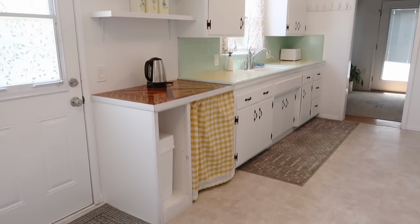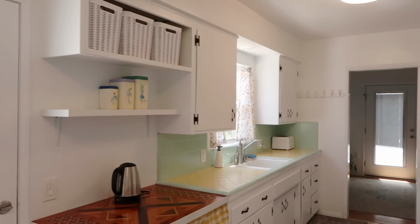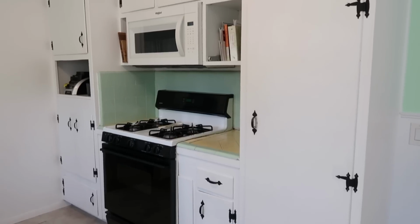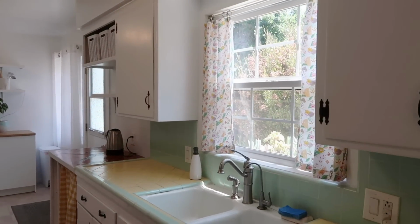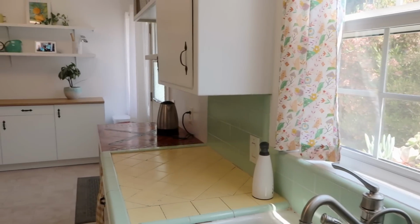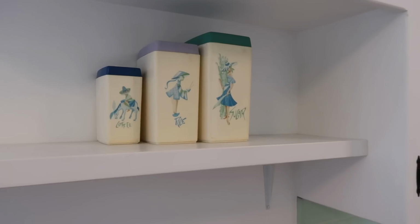So here's the final look. I have my rugs that I already owned. I brought out some sentimental decor for my shelf, and I have this little area where I tend to switch out vases. I have the new curtains that are so colorful and cheery. I feel they go great with this whole vintage vibe we have in this kitchen.